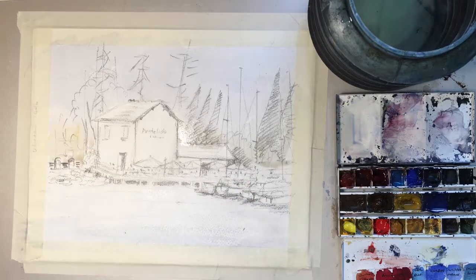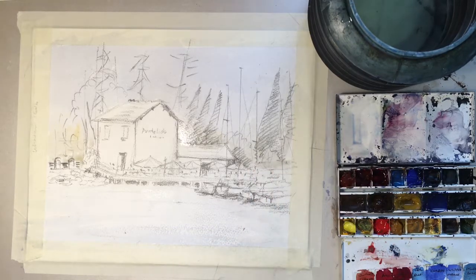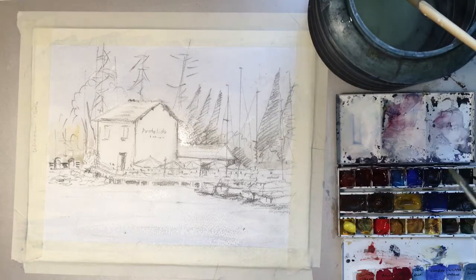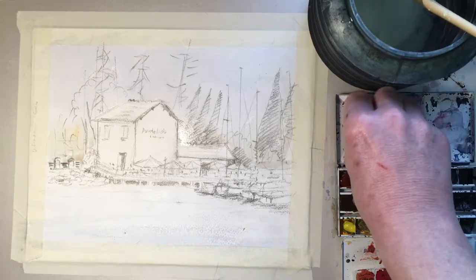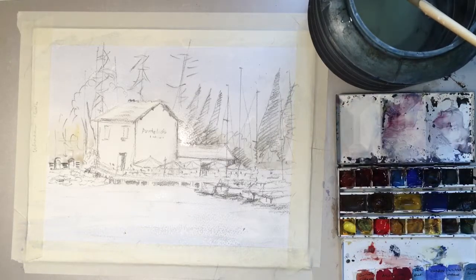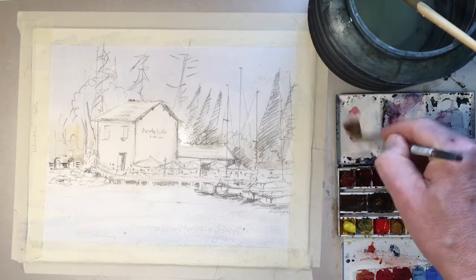We could start to work on some of these other bits and pieces, but we really don't want things to blend and bleed in. What I will do though is I'll try this synthetic brush out, and just clean this palette up here a little bit. Let's take out some of this mixture, and we're gonna pop in alizarin crimson. That should be enough.